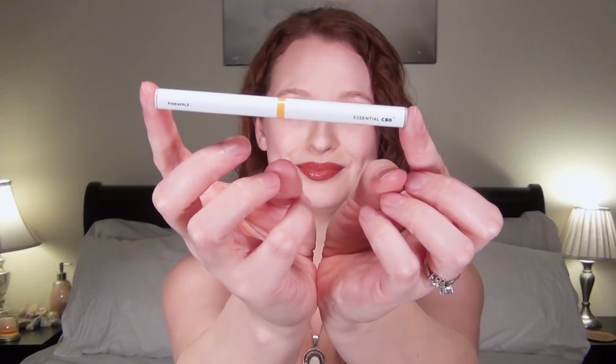And the last item that I want to show you that is probably my favorite out of everything they sent me is also from Essential CBD. It is their Pineapple CBD Disposable Vape Pen. And this is so easy to use, it's fantastic. You just breathe into the end that has a hole.